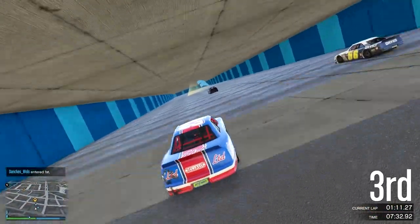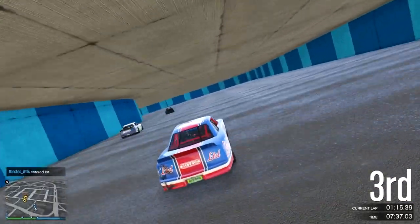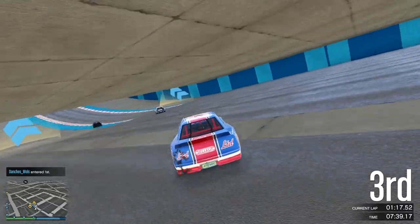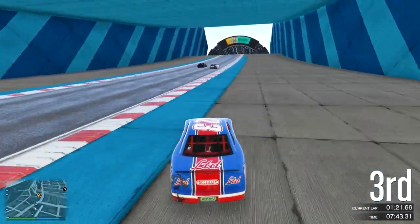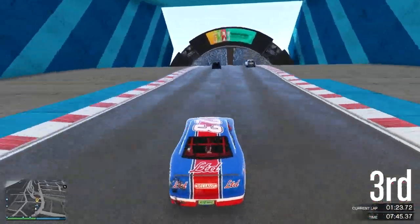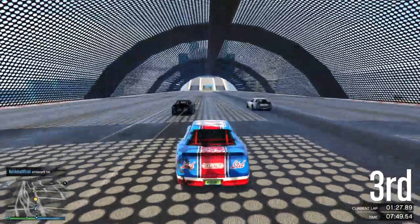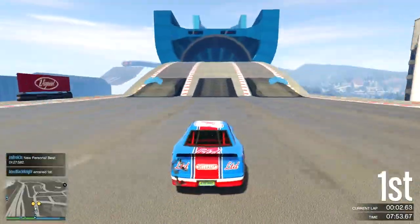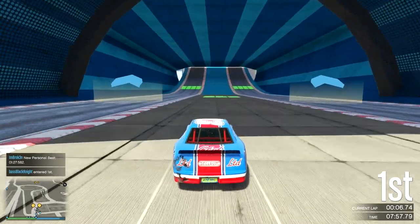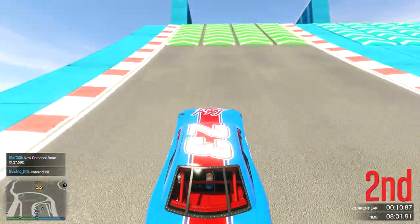Isn't that the guy I hit? How is he... Are there multiple customs that look like that? Was it a lag thing? Did I hit him or not really hit him? Up through the middle. Boost and then curb boost and boost again and then boing.